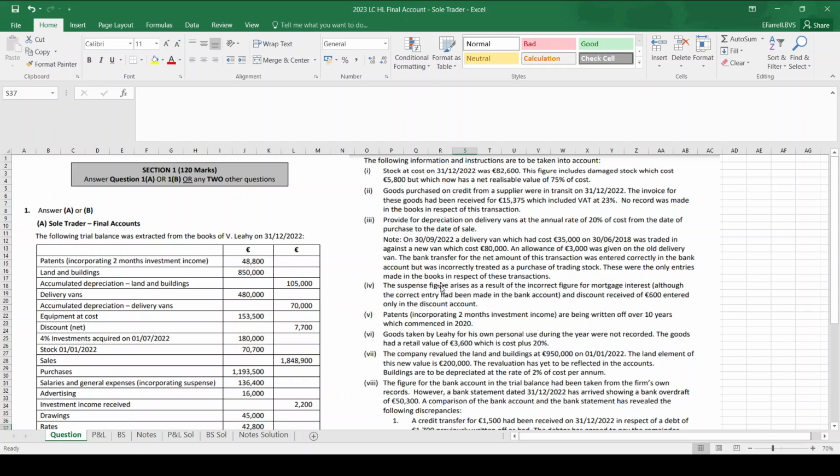So usually when goods in transit comes up, it gives you the selling price and you have to get the cost price of the goods. Here it actually gives us the VAT element, and that has never come up before on this, so it's slightly different than how it's usually asked. So for this one here, the accounts that are going to be affected are going to be purchases, creditors, closing stock, and VAT.